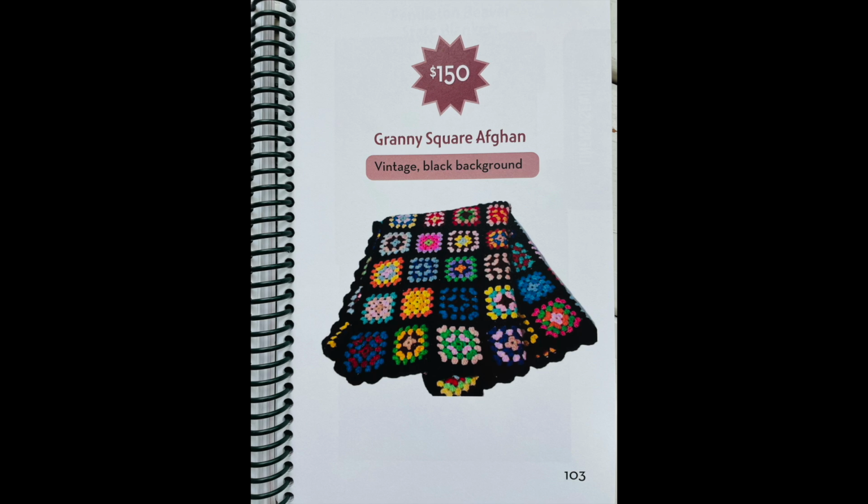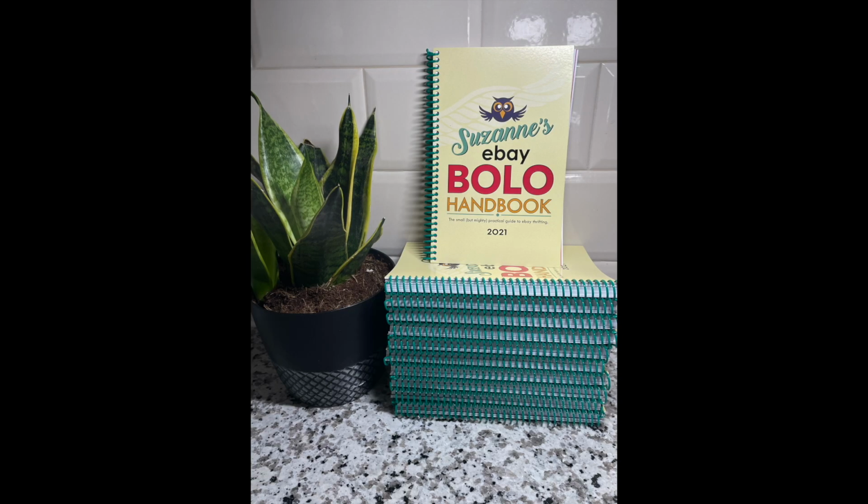So I like to find things that are easy to spot when you just skim through these different sections of the thrift store, because you don't have to look at every single thing. If you have some idea of what you're looking for in that section, that's why I put the BOLO book together, to help you study and visually learn these things so you don't feel so overwhelmed and you don't have to look at every single thing. You can do a quick scan and look for some of these items that have very distinct visual features.